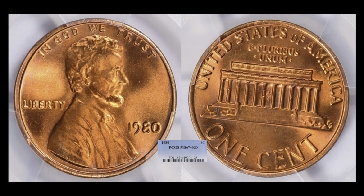Now the next one that we have here, it's not quite the previous coin, but it's a 1980 Lincoln Memorial Cent that grades out really high in an MS67 Plus. It's a full red example. It is no doubt a registry set piece, and it should be treated as that. This is nothing that's wholly investable.